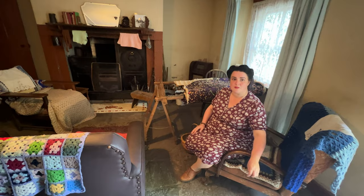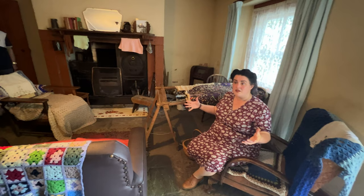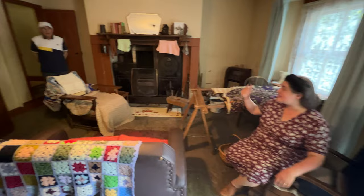What the Land Army would have lived in, some of them would have been in the farmhouse themselves, some of them would have been billeted in barns, or just like evacuees, they were often farmed out to local people who had a spare bedroom and they could take a girl in. Thank you, we'll go upstairs and have a look around. We'll have a look, thank you.